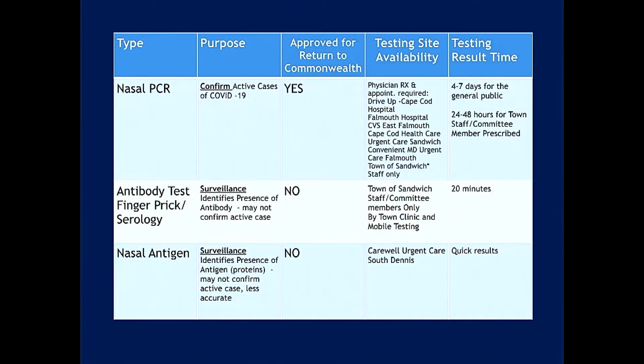Now, there's studies out to say how long those last. That's a whole different discussion. But again, the purpose that we have used it for is a screening tool. If somebody shows something other than negative on our antibody test for public employees that we've been testing, they go for a nasal PCR confirmation. And the nasal PCR is the gold standard right now for testing for COVID-19.